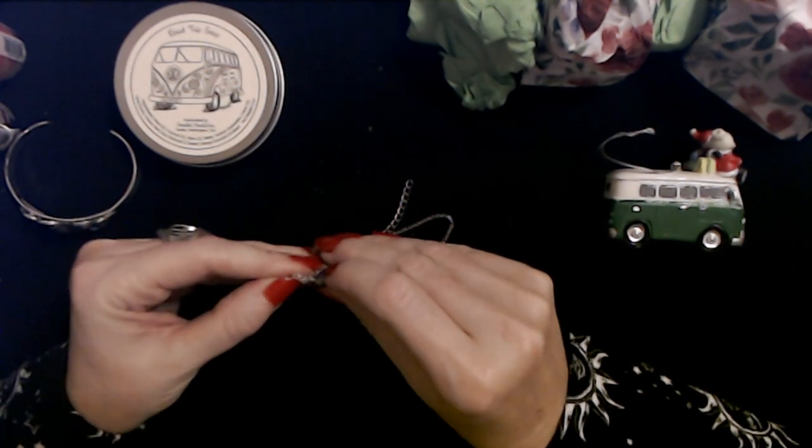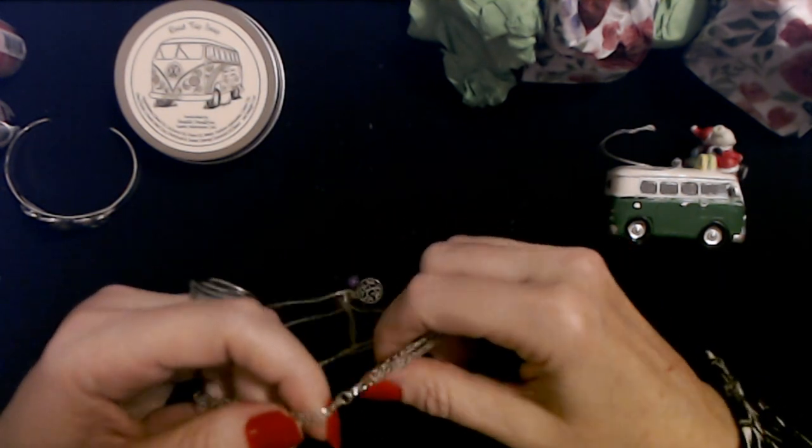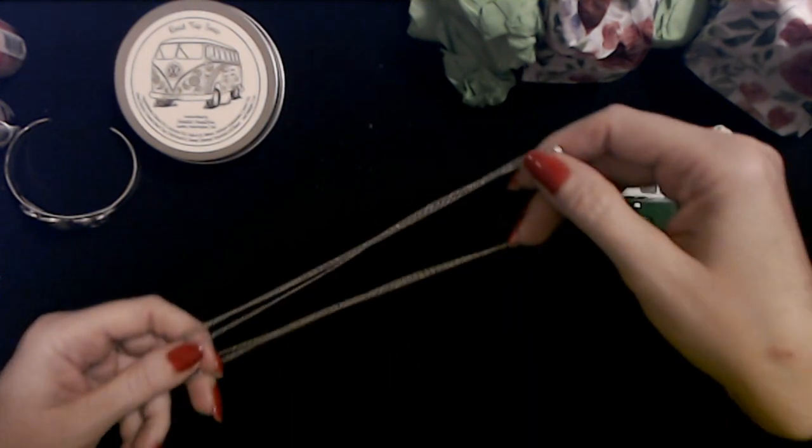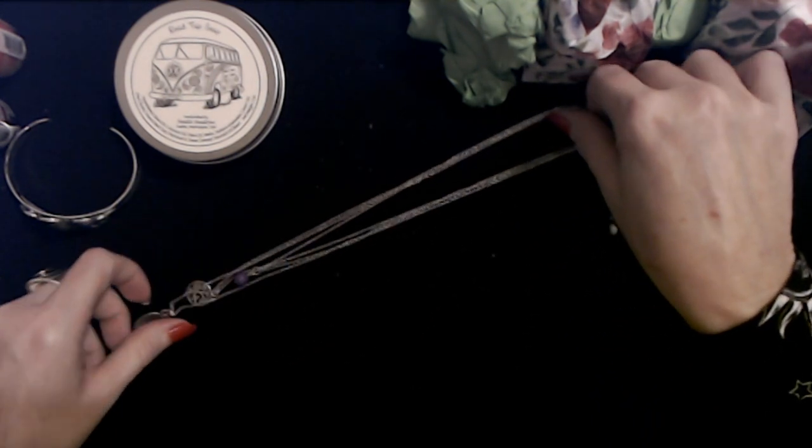Oh, these necklaces do this. It's the nature of the beast. They do that. That's okay, we got it. Oh, it has three strands. Look. Oh, that's so pretty. And they're all different lengths.